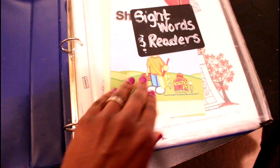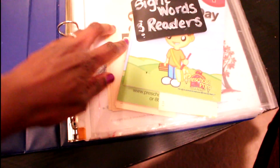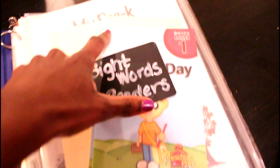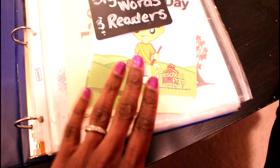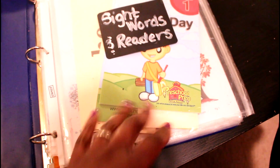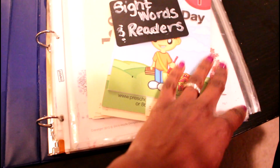Here I have his sight words and readers. So I have sight word cards. These cards here are sight words. I don't want to take everything out. And I have some readers that go along with the sight words. I use this series, Meet the Sight Words series. It has a DVD that comes with it, and it also has books that re-emphasize the sight words over and over again, and they generally love that.